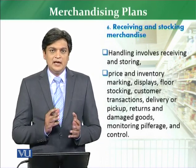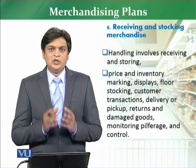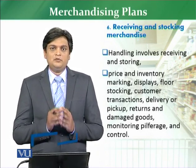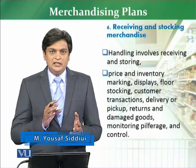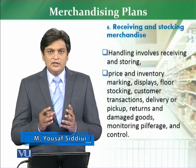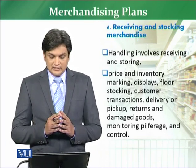Normally the retailer has some goods receiving area and some storage area. Again, it depends on the retailer, on the size of the store, and on the size of the warehouse and storage area. It depends on the agreement between the supplier and the retailer. So all these perspectives are agreed and discussed here.